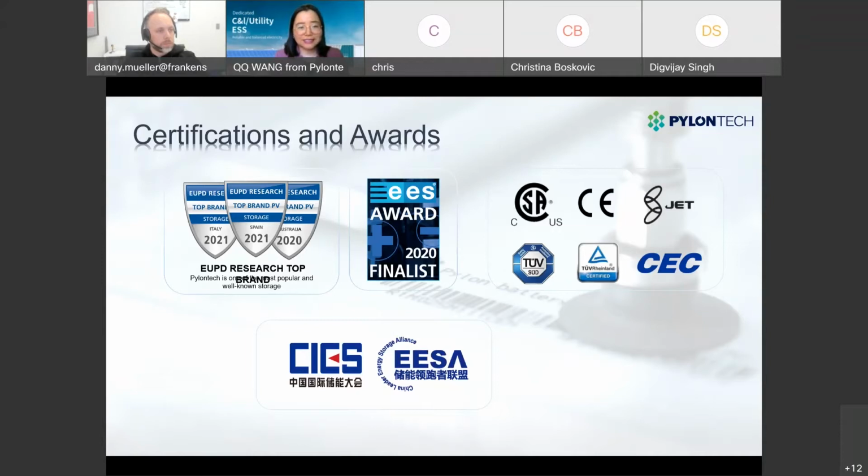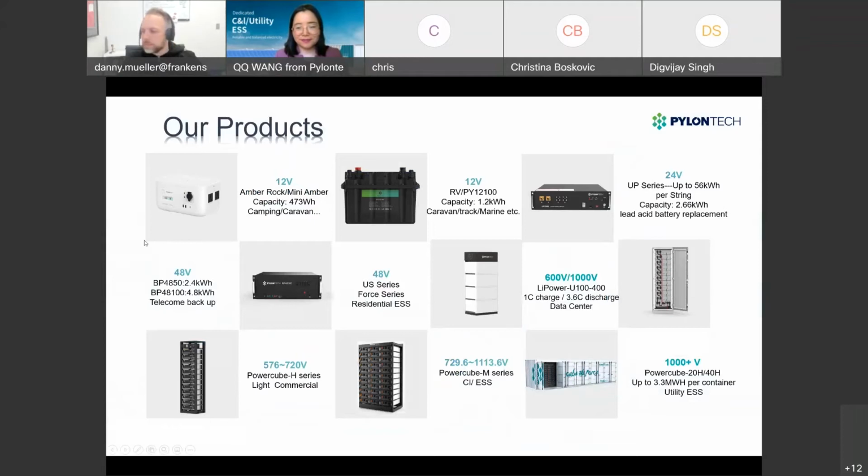Next page, please. So here is the full portfolio of our products. We produce from 12 watts, which is for outdoor activities. You can go to the beach or park and take this one. And the second one, 12 watts, is the new product that just got a certificate.